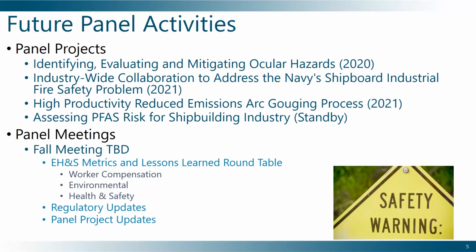The second part is the panel meetings. We're going to meet as part of the all panel meeting, but also we're going to have a fall meeting, and hopefully by then we'll be able to meet face to face. But in any case, like any other meeting, we always discuss lessons learned in a roundtable. It always starts with a roundtable, work on compensation, environmental health and safety. We try to visit different shipyards and different manufacturing activities related to shipyards as part of the panel meetings. And again, we go over regulatory updates and updates for panel projects that are going on during that time.